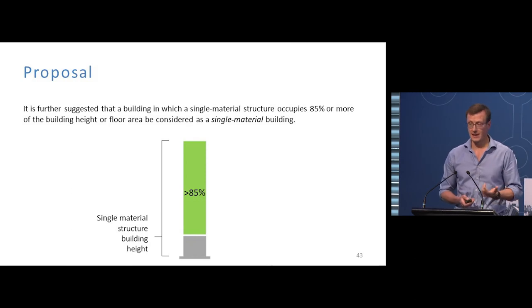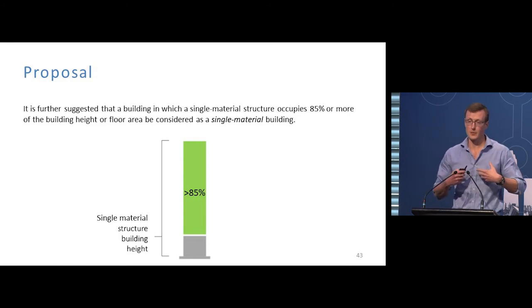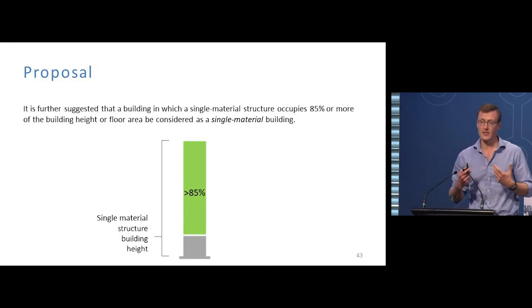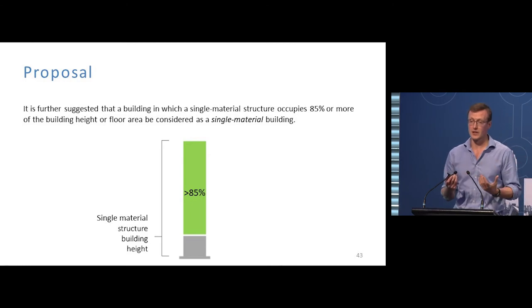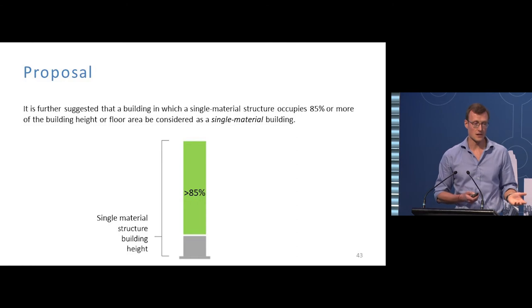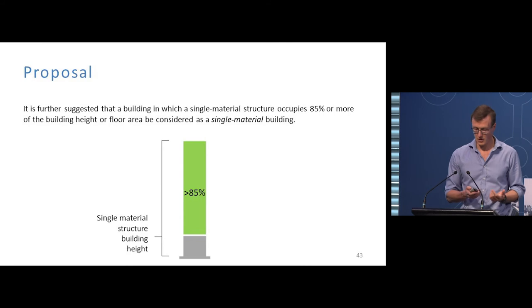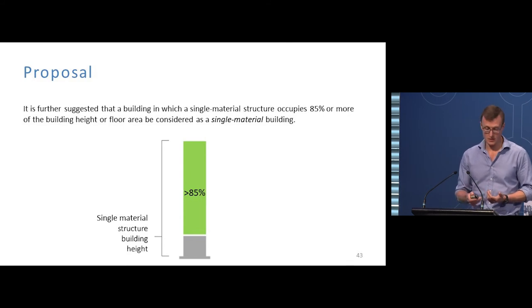And the reason I pick that 85% number, in some ways it's quite arbitrary, but the existing criteria define a building as being a single function if it's 85% that one function. So if you have an office building with a couple of stories of retail at ground floor, you don't say it's a mixed building. It would just be considered an office building. And I'd say we could apply a similar rule to materials. We don't have to.